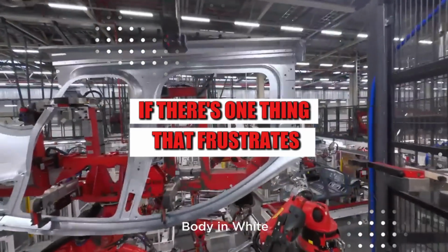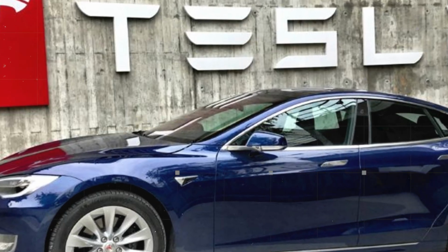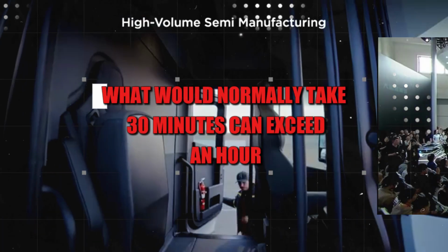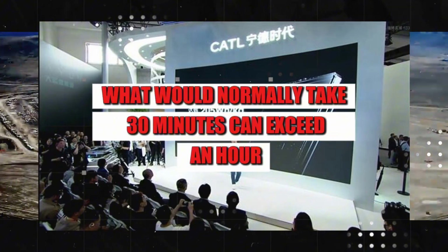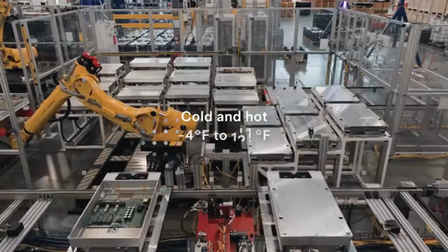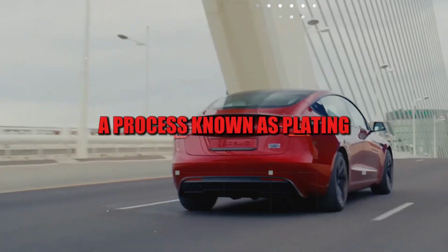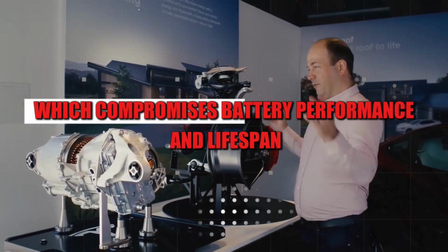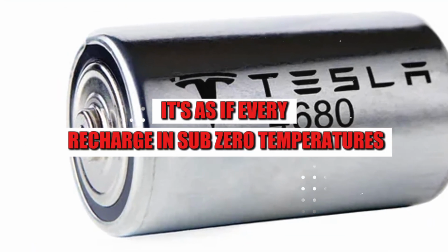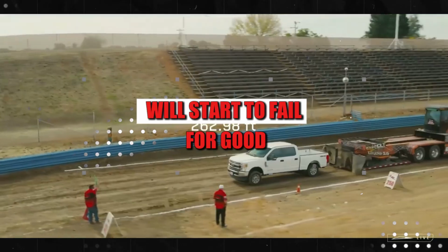If there's one thing that frustrates any electric car owner, it's realizing that, in addition to the loss of range in cold weather, charging also becomes a soap opera. With lithium-ion batteries, what would normally take 30 minutes can exceed an hour, depending on how cold the morning is. And it's not just slowness. Intense cold can damage the battery's internal cells, creating metallic deposits on the anode, a process known as plating, which compromises battery performance and lifespan. It's as if every recharge in sub-zero temperatures is a silent Russian roulette, where you never know when the battery will start to fail for good.